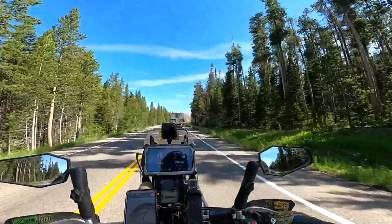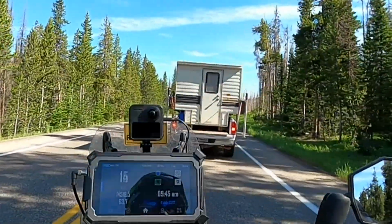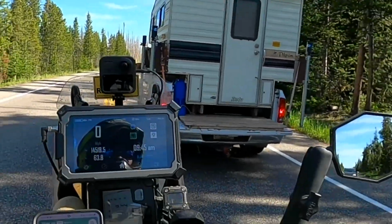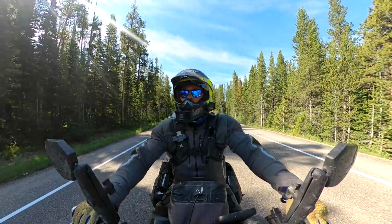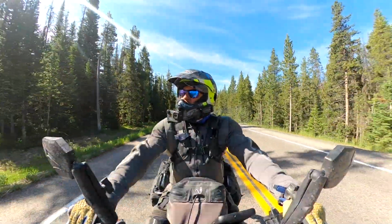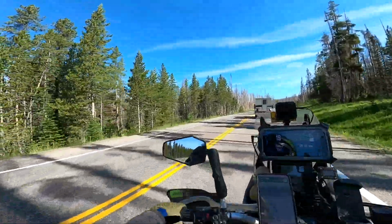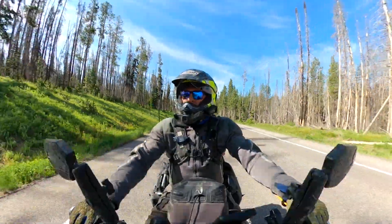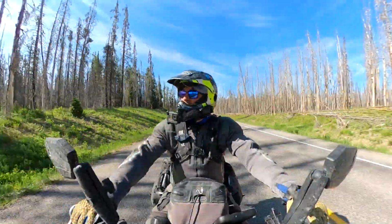That's a bear. That is a bear crossing the road. It's a black bear. Hi, bear. Bye, bear. Make sure there's no other ones. It's gone. Alright. Check. Saw a bear. It was a black bear, but it was a bear.